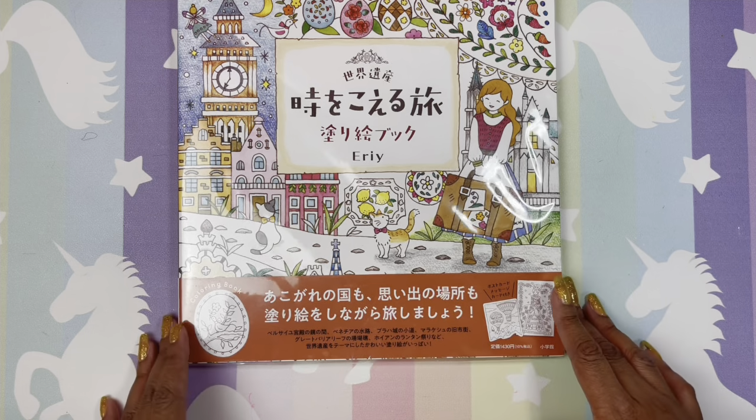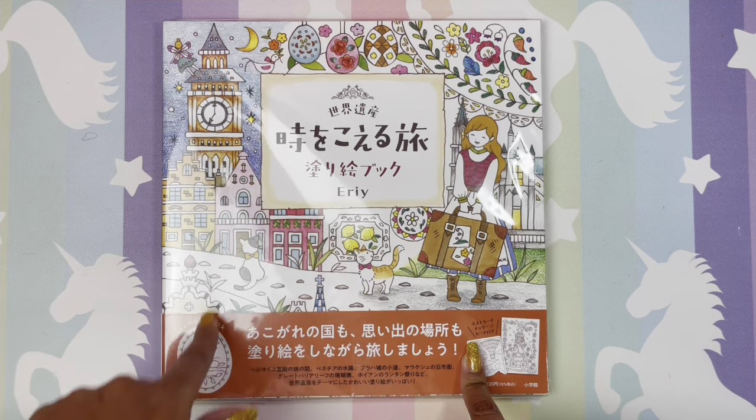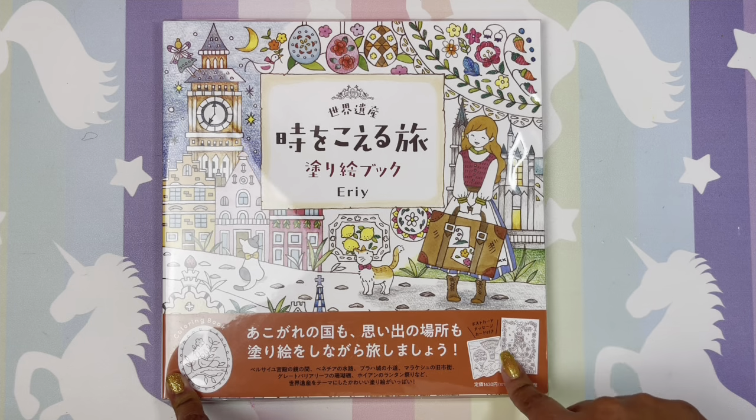But I purchased this book because it was on sale on Amazon. This is an eerie book. I don't know, World of Travel. I don't know. But if I do have this book, I'll give it away.